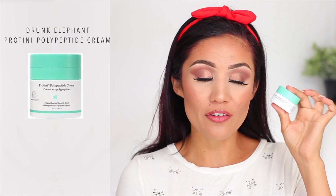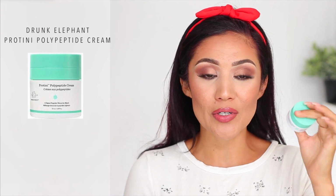Let's start off with skincare. The very first one I have is the Drunk Elephant PROTINI Polypeptide Cream. Now for me, this is kind of an all year round product that just does a really great job at hydrating your skin. It doesn't leave your skin overhydrated, but it keeps it moisturized enough where you don't feel like a slime ball in the summer, and then in the winter you still feel like you have hydration to your skin.